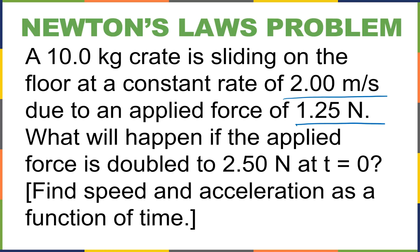Friction is not mentioned, but you know it exists, so that's not the answer. Remember I told you before, unless it's mentioned, don't include friction. Well, here we know that if it's going at a constant rate, what's the net force at a constant rate? The weight of the gravity.